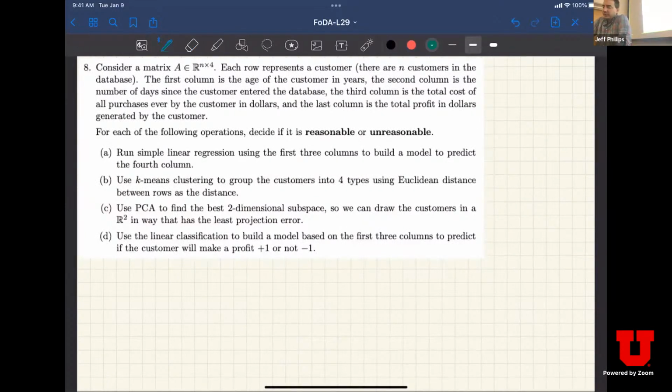Okay, 8. Consider a matrix A. Each row is a customer. There are n customers in the database. The first column is the age of the customer in years. The second column is the number of days since the customer entered the database. The third column is the total cost of all purchases ever by the customer in dollars. The last column is the total profit in dollars generated by the customer.